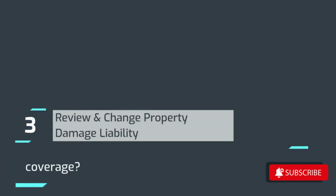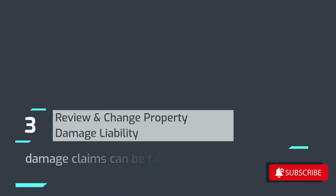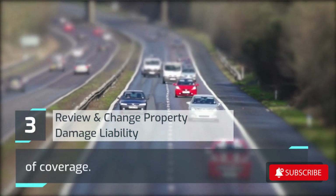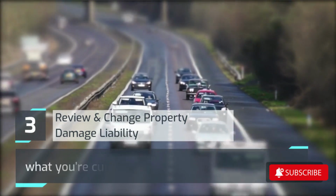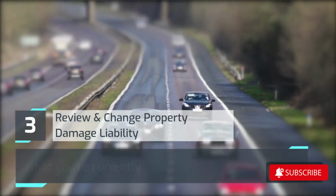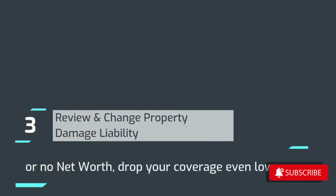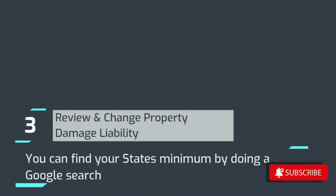In most cases, almost 100% of all property damage claims can be taken care of with only $50,000 of coverage. So take a look at your policy to find out what you're currently paying for. And if you have little or no net worth, drop your coverage even lower to $25,000 or your state's minimum. You can find your state's minimum by doing a Google search for car insurance state minimums.